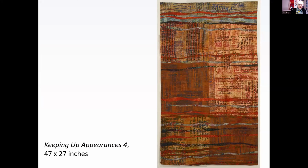This is the work in Upcycle, Keeping Up Appearances 4. Like many girls of my generation, my childhood was orchestrated by Miss Amy Vanderbilt and her book of complete etiquette. The series of Keeping Up Appearances tackles some of the thornier social issues of mid-century America, inspired by a text from this 1954 book. Each piece in the series incorporates heirloom linens, which have been dye painted and screen printed. Next.